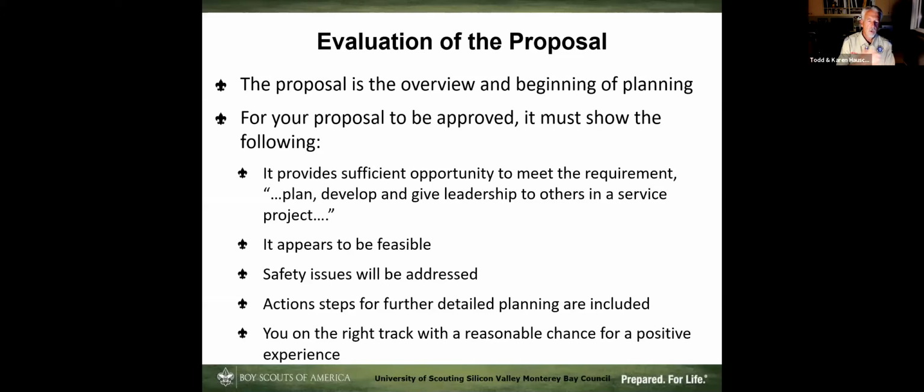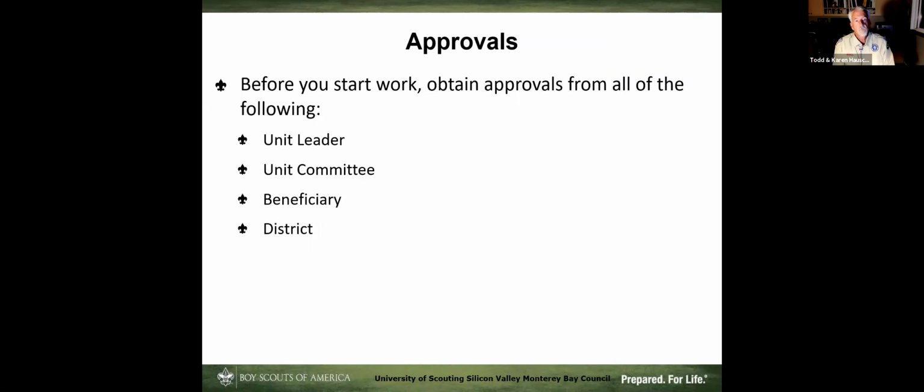So the park will say, hey, we'd like you to build these six picnic tables. The guy that was representing the park leaves, they have a new person coming in. Well, we don't want tables, we want awnings. And you begin to see that, okay, what you designed is not going to work for the proposal that you're going to present to your beneficiary. And we want to make sure that, again, they have a positive experience and that the beneficiary gets what they're looking for. Okay. The approvals, I've mentioned who they are.